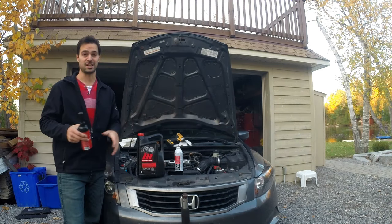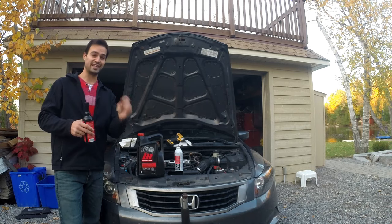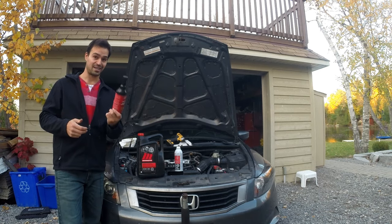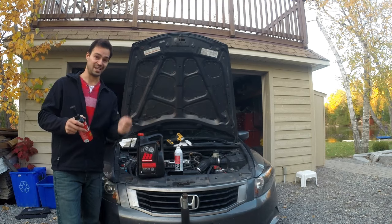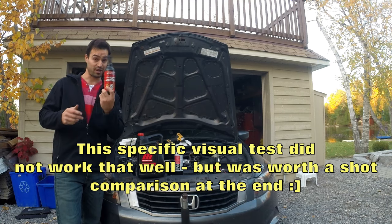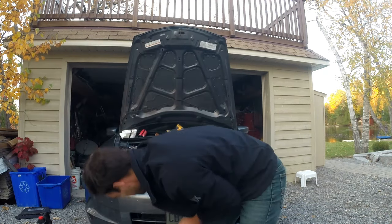What I think might make sense is for me to change the oil, idle the car for 10 minutes, drain a little bit of that oil to take a bit of a sample to see how dirty the oil is after 10 minutes of idling, then add the Amsoil, idle for another 10 to 15 minutes and check it again to see if there's a difference between just idling the car with no product in it for 10 to 15 minutes and then idling the car with a detergent in it. So all that said, let's get to it.